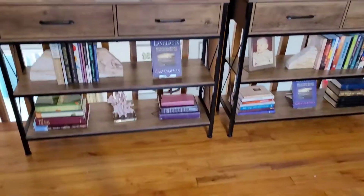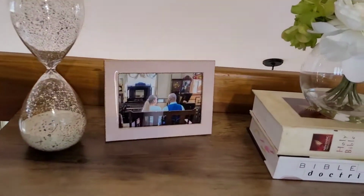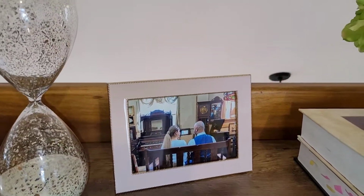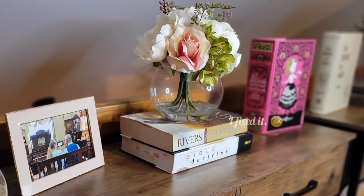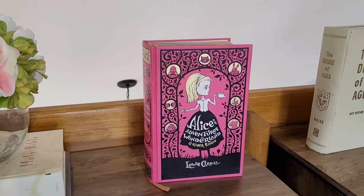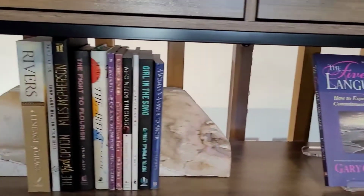So we'll start with the hers side. I have the sand timer here, that cute little picture of my husband and I, and I decided to go with a more simple picture frame. And we have my little floral centerpiece, my fabulous Alice in Wonderland book. And down here, I displayed the 5 Love Languages Gary Chapman book.